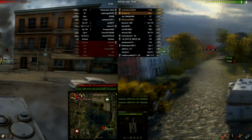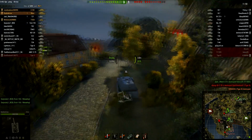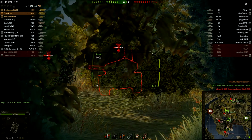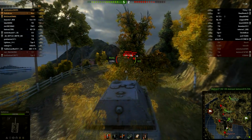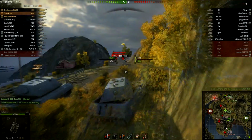The Maus has the 12.8cm KWK-44 L55 gun, which is the same gun as the E75 and OSB. For a Tier 10 tank, this weapon is a bit underpowered compared to the other Tier 10 heavies. The rate of fire and penetration aren't anything special, although the gun is accurate enough to hit weak spots. I generally find it adequate and can make it work for me without the use of APCR premium rounds.